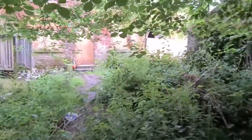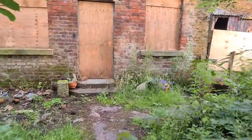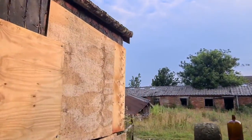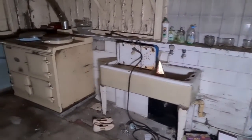There's a hole there. Maybe a bit of a tight squeeze like that. Hey up. Hey up. That'll do. So we're in to what appears to be a little kitchen area.